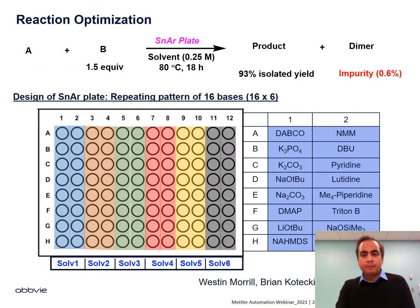We also have a preplate for SnAr reaction. So in this preplate, we dose these 16 bases shown here on 96 well plate and make 6 copies of that. That allows us to look at combination of the 16 bases and 6 different solvents. So we pulled one of these plates out and then we screen the reaction. And for screening, we use 1.5 equivalent of expensive reagent B and ran the reaction at 80 degrees Celsius, which is lower than 120 degrees that was being used for the initial conditions.